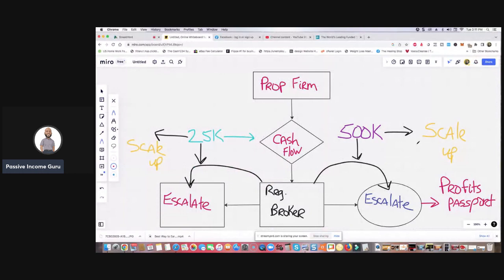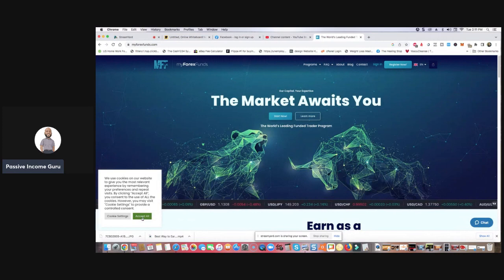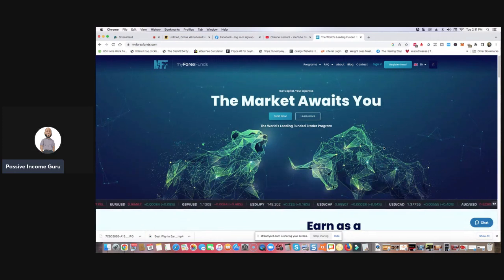So here's the flow, the blueprint for the prop firm. Let me first start off by explaining what a prop firm is, ladies and gentlemen. Here's what happens. A lot of people want to get into Forex trading, but unfortunately, they don't have the capital per se to start. And that's where your prop firms come in.